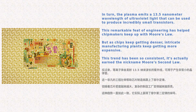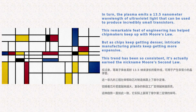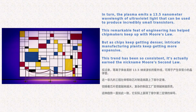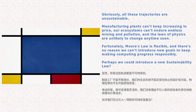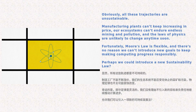But as chips keep getting denser, intricate manufacturing plants keep getting more expensive. This trend has been so consistent, it's actually earned the nickname Moore's Second Law. Obviously, all these trajectories are unsustainable. Manufacturing plants can't keep increasing in price, our ecosystems can't endure endless mining and pollution, and the laws of physics are unlikely to change anytime soon.